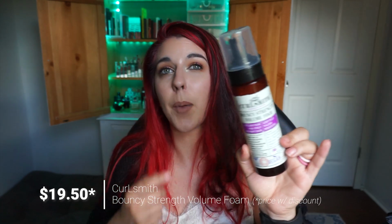So since I'm waving this around right now, I did purchase the Bouncy Strength Volume Foam for wavy hair. This is by Curlsmith. This is what all of the stylists at my salon at Ulta use on their textured hair clients, the clients that want a curl to their hair. So I figured I would purchase this and see how I like it.